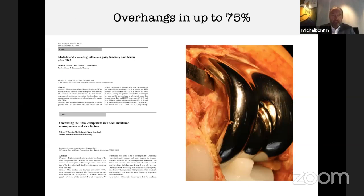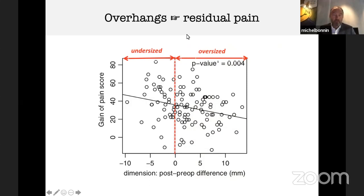And as a result, with conventional implants, it has been demonstrated that the rate of overhanging can be up to 70%. And it has been published by our team, but also by many other authors like Mahoney in the United States. And we have demonstrated that there is a close correlation between the sizing and the residual pain. The more oversized the prosthesis is, the higher is the risk of residual pain.